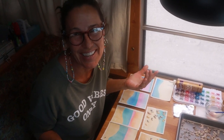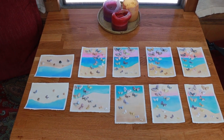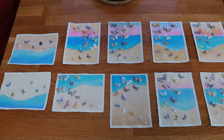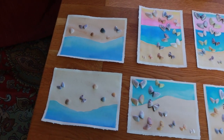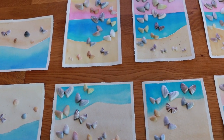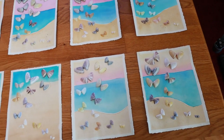Christmas. I know they don't look very Christmassy, but these are going to be my Christmas cards this year. So here's the final finished product of my seashell arts and crafts. And I'm not sure which was more painstaking. The watercolor background, because I am no artist, or trying to glue on these teeny tiny seashells with nothing to hold on to. It was incredibly difficult.